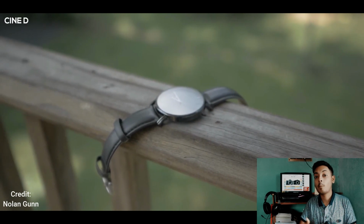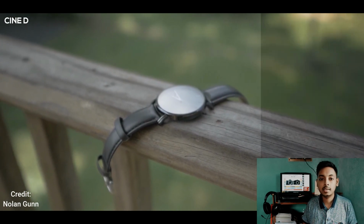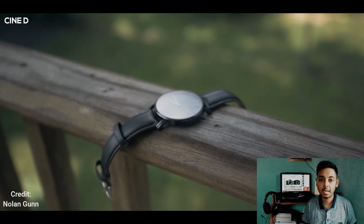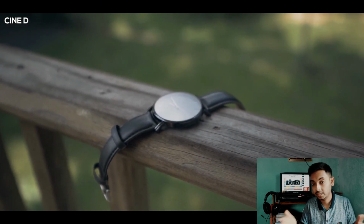It has a picture profile called Cine D, which allows you to get more dynamic range. As you can see in this example, the G85 using the Cine D profile gives you more dynamic range. Such a profile does not exist with the Canon M50.